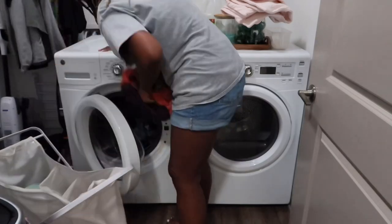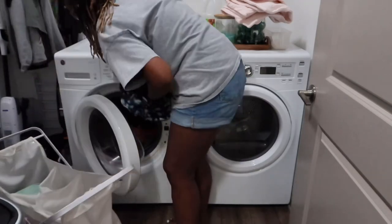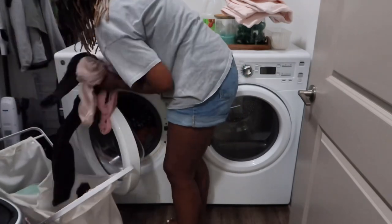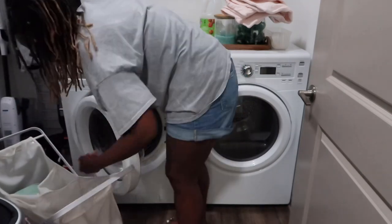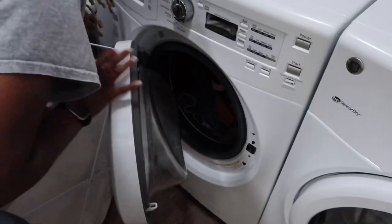So if you have something to get done in your house right now, if that is to make your bed, do some laundry, or just to simply straighten and tidy up your space, use this next few minutes to get something done.